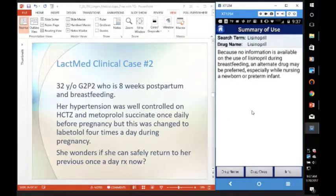No information available. Really? An alternative drug may be preferred. Huh. Interesting. And again, it is nice that it does tell you that. At least know that might not be your best choice. Okay.